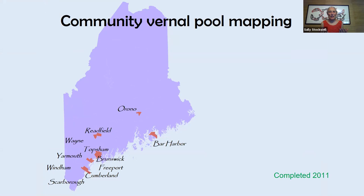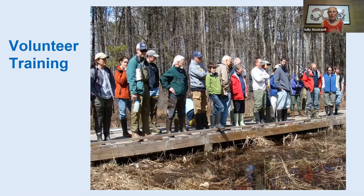where we trained volunteers to go out and survey vernal pools in their communities. Some of the towns were able to survey basically every single vernal pool in the community, others surveyed just part of them, trying to determine which ones were the most important in terms of the number of amphibian egg masses that were there. So here's a training. We did a lot of training both indoors and outdoors with folks. And we had people of all ages, families, adults, retired folks, kids. They loved going out and collecting the data. And then those towns were able to use that data to bring it into reviews when there were new subdivisions coming up or whatever it might be.